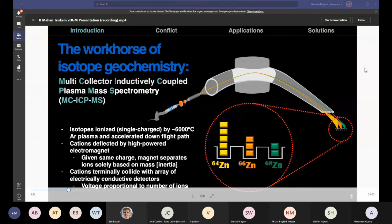And basically, since those are cations, charged ions with specific masses, when they interact with this giant electromagnet here, they're going to be deflected because of that electromagnetic field, depending on their mass, actually. So given the same charge, at least, that magnet is going to separate those ions solely based on their mass, which is basically just inertia. So the atoms or ions that have a lower mass are going to be deflected more. Those with a heavier mass are going to be deflected less, so they end up farther out.